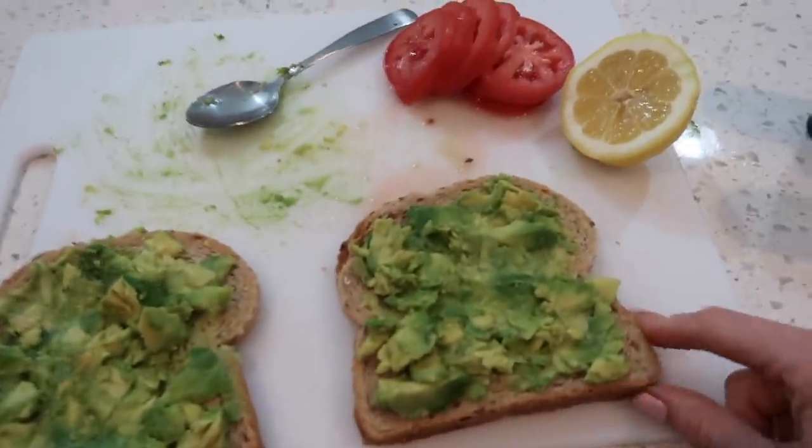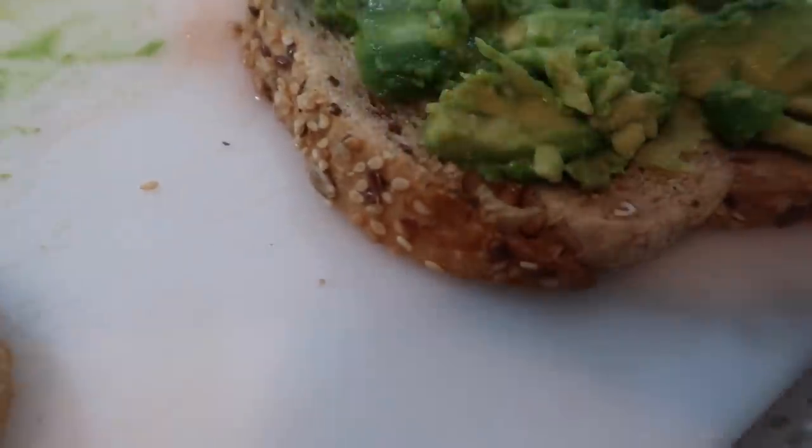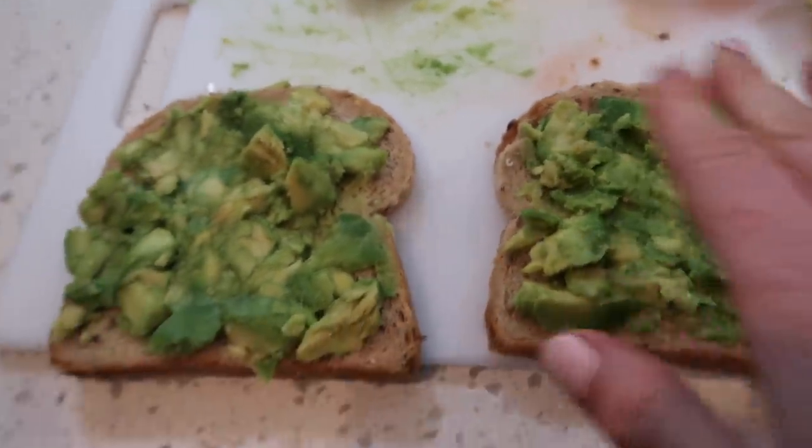Okay, so let me show you what I have so far. I have some of my favorite bread. This is a whole grain sprouted wheat bread. I love this kind of bread because of the little seeds and grains. I just love some crunch to my bread. Sometimes I toast this, sometimes I just leave it plain. Today I'm leaving it plain for dinner night.